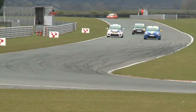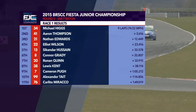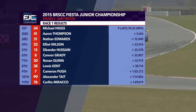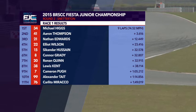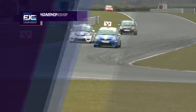The progress of all these youngsters really shining at this meeting here at Snetterton. Here's the result. Higgs takes the win, Thompson second and fastest lap. Maiden podium for Nathan Edwards. Elliot Wilson next from Sikander Hussain, Conor Grady.